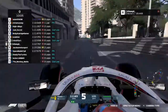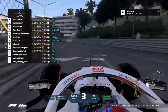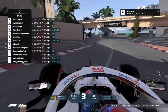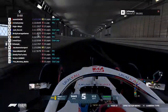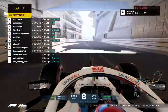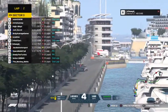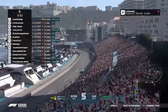Through the first sector now. Does very well to keep it clean. Red Bull Secret is about to start a lap, as is Monkey Mafia in the Alpine. Let's get rid of that little gear glitch. And towards the back now. Ooh, a little bit wide on that apex, but still looking good.